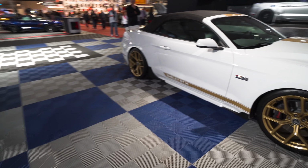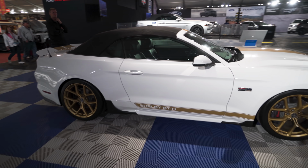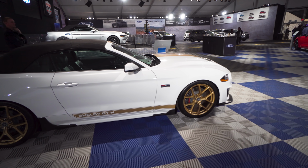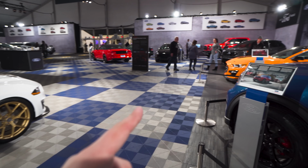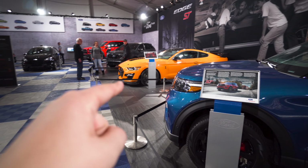Right here, guys, you have the all-new Shelby GT500. This just came out not too long ago. This is a convertible. That's actually one other thing. Will they have a convertible GT500?